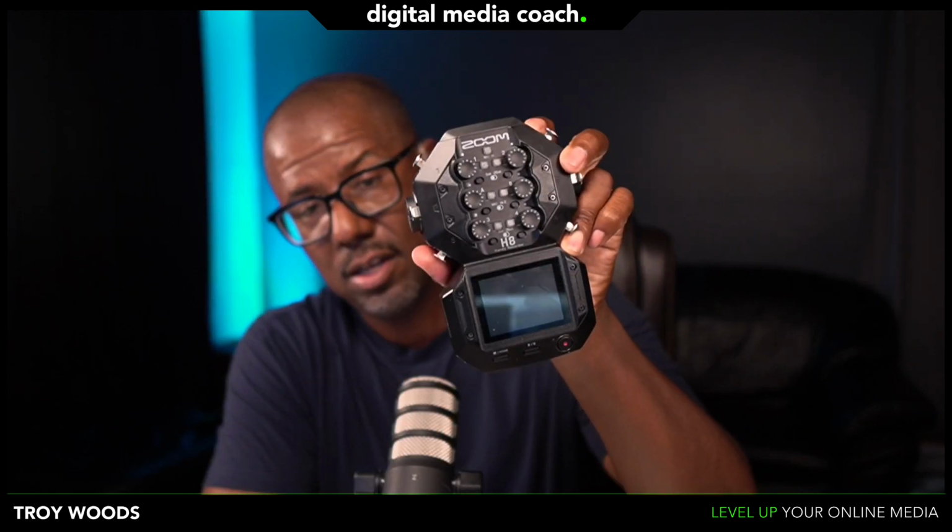We have the microphone, and we have the XLR cable. What you want to do is plug that into, in this case, your audio recorder. Now, I use the Zoom H8, and it looks like this. I love this device. I use this in personal settings. I use it in production workflows. The biggest reason is because this device can take up to 6 XLR inputs.